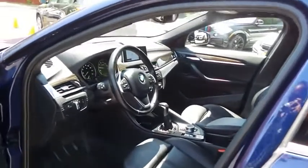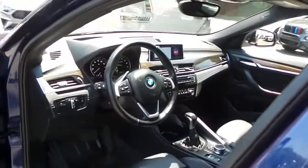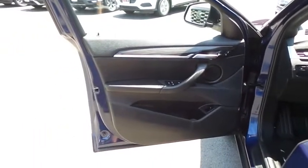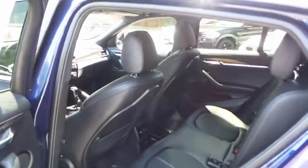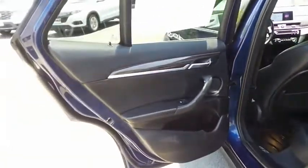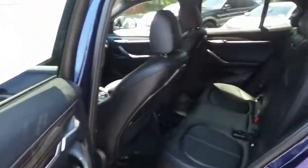The black Sensatec leatherette seats are in mint condition. This X2's interior is extra clean. This luxury all-wheel drive SUV comfortably seats 5 with plenty of rear passenger space.